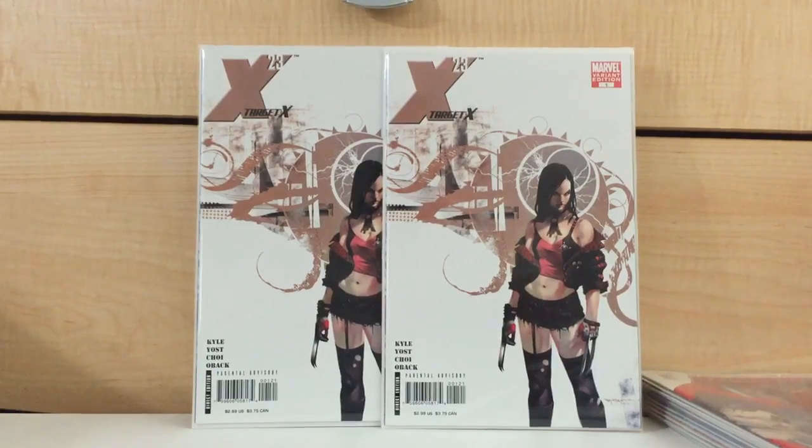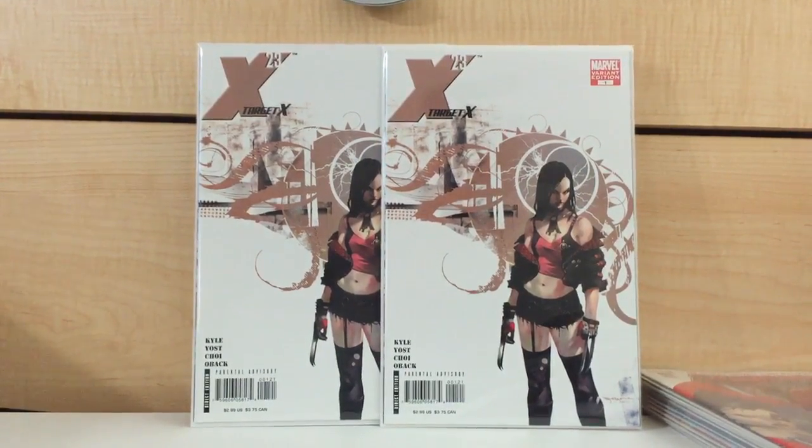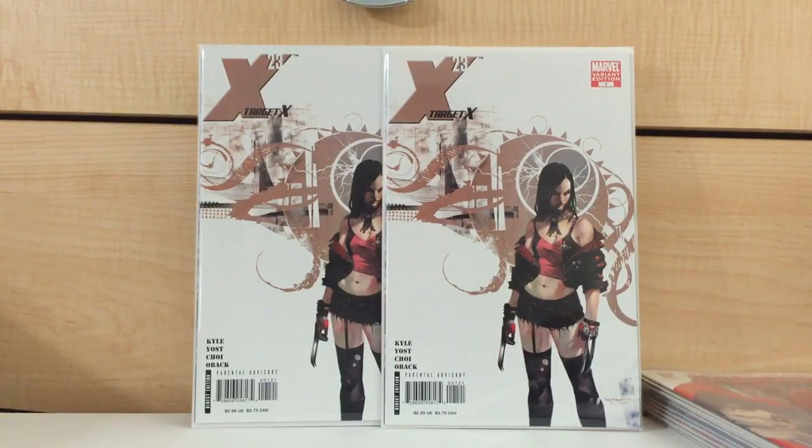X-23 Target X. This is the variant for this. I believe this is either 1-in-10 or 1-in-25. I found 2 copies of these for $7.50 apiece, and that is a terrific price considering that they're going for around $40 to $50 apiece. So yeah, I found these for $7.50.